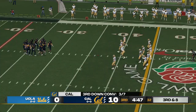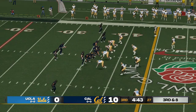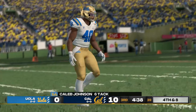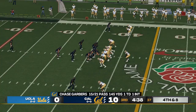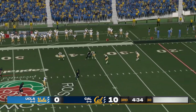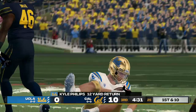And once again, they'll come to the line, try to convert on third down. Quick throw to the back. It's incomplete. Phillips is back deep to return the punt. Down at the 41.